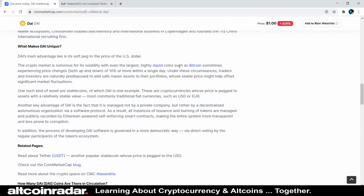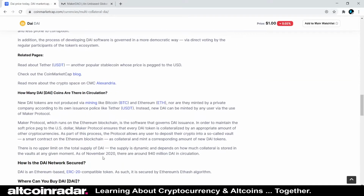In addition, the process of developing Dai software is governed in a more democratic way, via direct voting by the regular participants of the token's ecosystem. All right, so obviously it's pretty much just a stablecoin, but we're going to learn all about it. I think there's kind of a project behind the coin. And we're going to take a look and see how many coins there are in circulation.